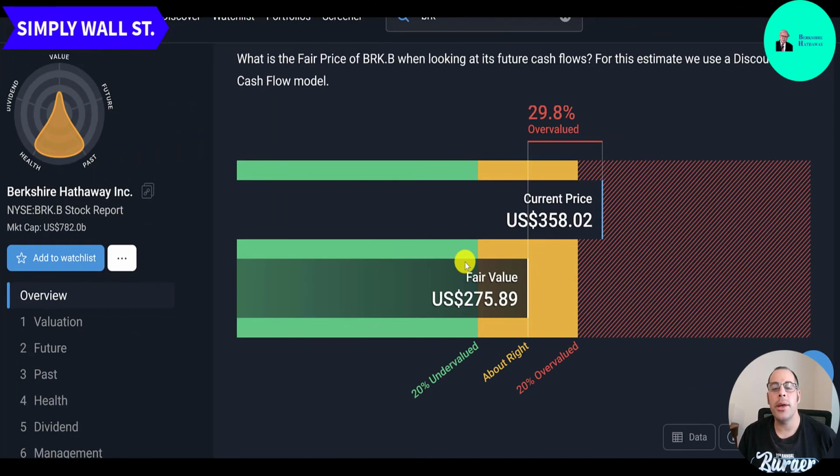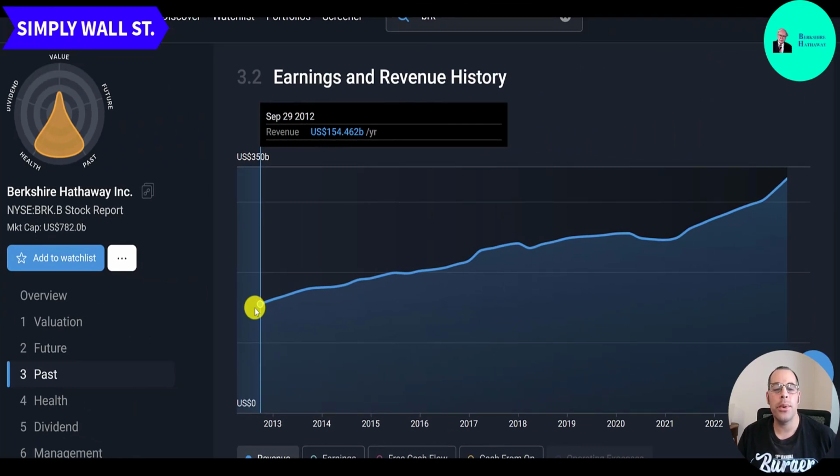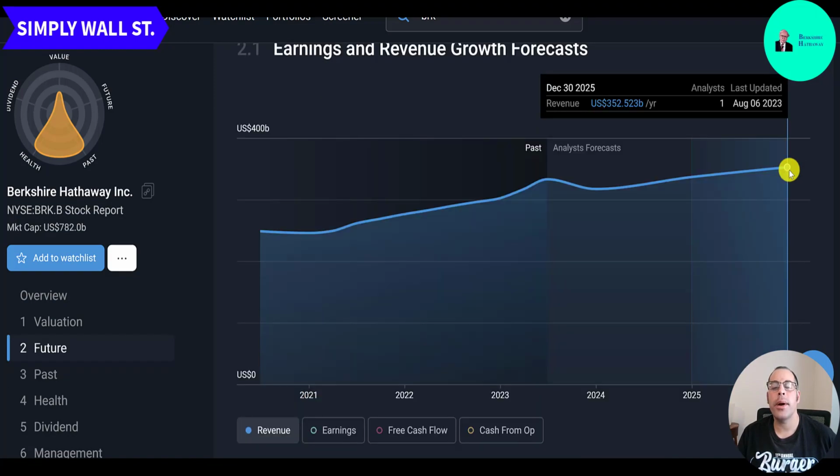Simply Wall Street's valuation is $276. They say the stock is 30% overvalued. Their trailing 12-month revenue in 2012 was $155 billion, and it pretty much goes up every single year. It's currently at its peak at $333 billion. This is the trailing 12 months. And the forecast is $350 billion by 2025.